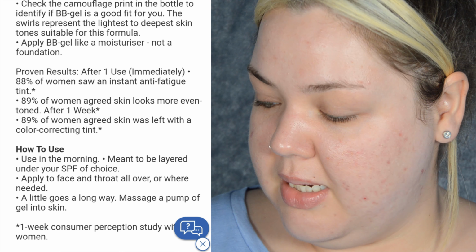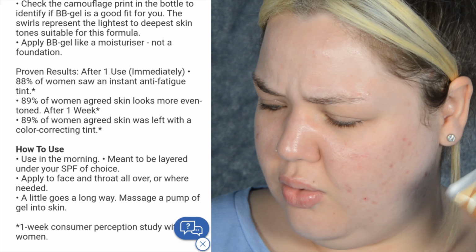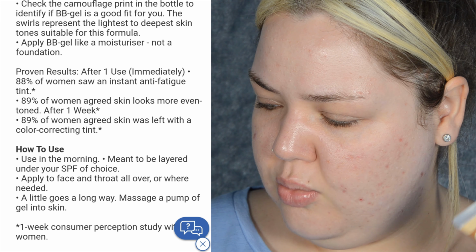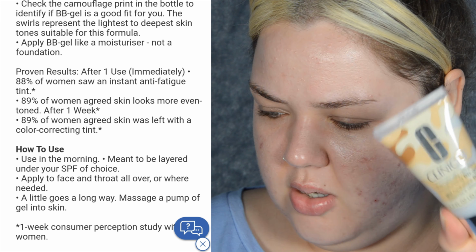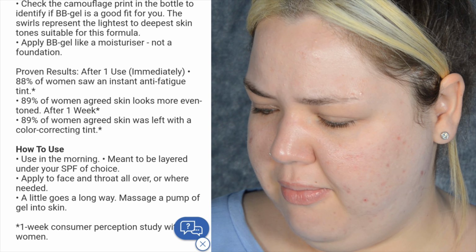Okay, so I don't think this will actually work with a sponge. I do have a sponge ready, but I don't know. How do I even put this on? In the morning, it's meant to be layered under your SPF of choice. So you put this underneath your SPF.